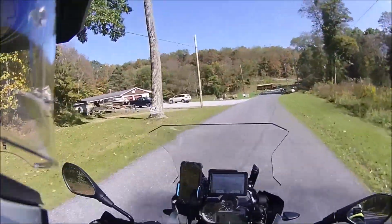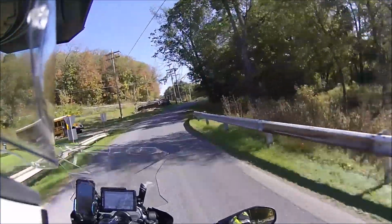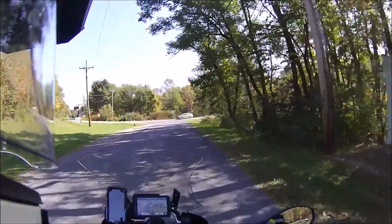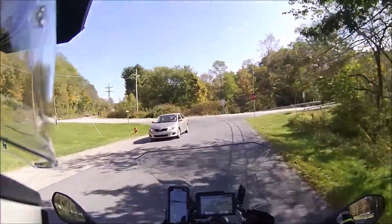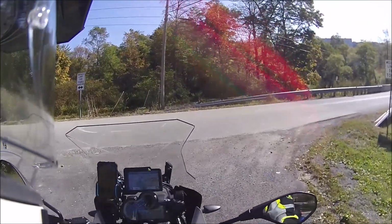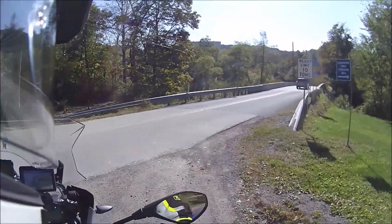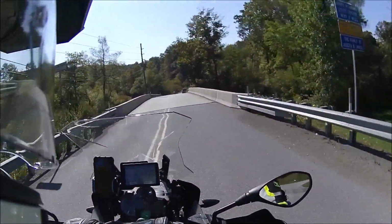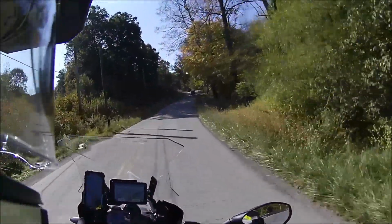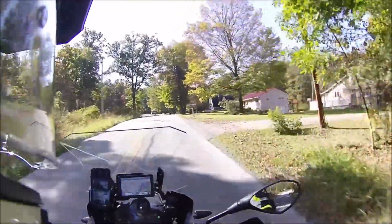As far as weight on the bike, it's riding good. It's no different than having a pillion on the back, and it's how it's feeling. Yeah, up here we'll get another good view of the lake, the reservoir.